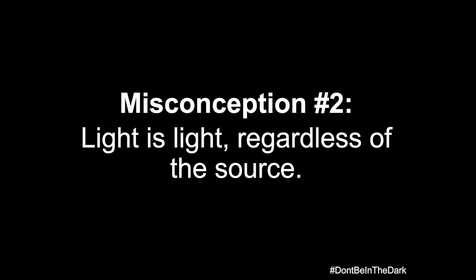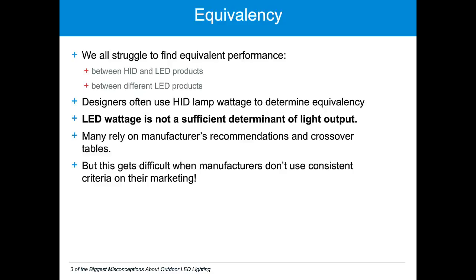So misconception number 2 is light is light regardless of the source, which, spoiler alert, you know it's not. We're going to talk about why. All right, so equivalency. Oh, what a loaded word. That has been one of the challenges, I think, as LED has come to the fore, in that it delivers light in such a fundamentally different way than the glass and gas tools in our kit of parts that we had before. So it made it really difficult to say, okay, I know that this lamp or bulb emits X amount of lumens. How do I find something that's equivalent, not necessarily coming out of the luminaire, but to light the task? It was a challenge.